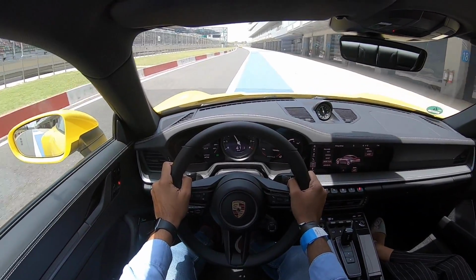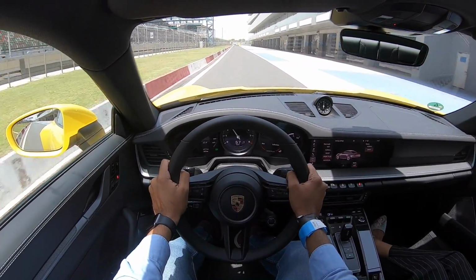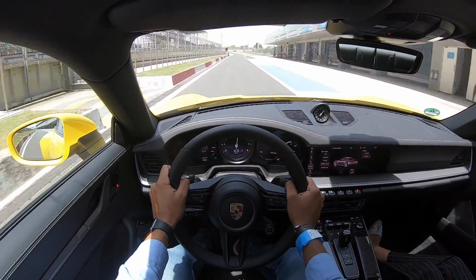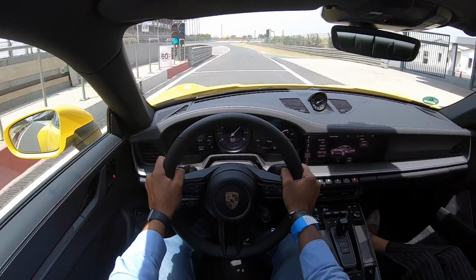All right, we are driving the Carrera 4S, the 911 Carrera 4S, and I'll be a nice kid by not speeding in the pit lane. Right now we're just doing 50 kilometers per hour. Speed limit is 60 kilometers per hour in the pit. As I come down, let me get into first gear. First gear, it's doing 6,000 RPM, and here we go.